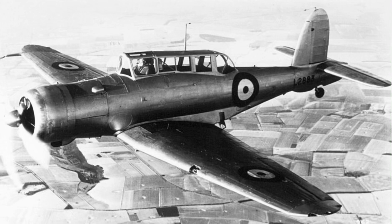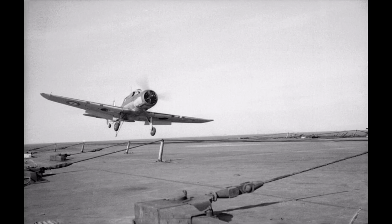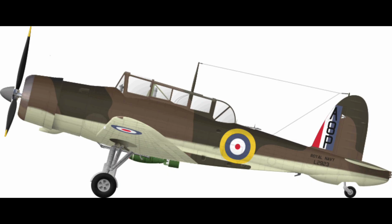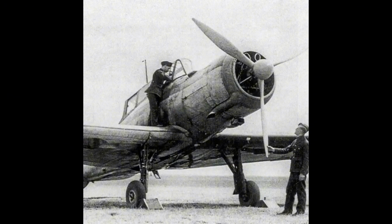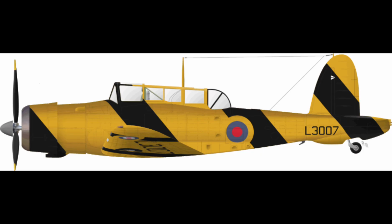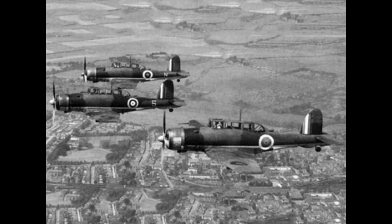Welcome everyone to today's aircraft overview, where today the topic of this video will be the Blackburn B-24 Skua. The Skua was a carrier-based low-wing two-seater single radial-engined aircraft produced and made by the British aviation company Blackburn Aircraft.